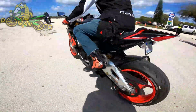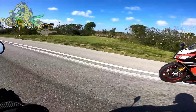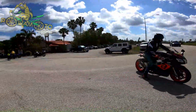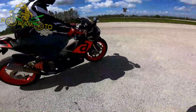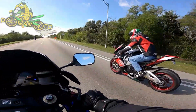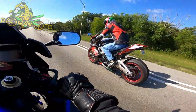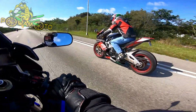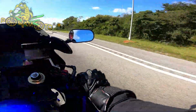Let's start with the RSV4, which is known for its incredible performance and agility on the track. It has a curb weight of around 440 pounds and a seat height of 33.5 inches. It can go from 0 to 60 in under 3 seconds. The RSV4 is also capable of reaching top speeds of over 180 miles an hour, making it one of the fastest production motorcycles on the market. More power to the moto.